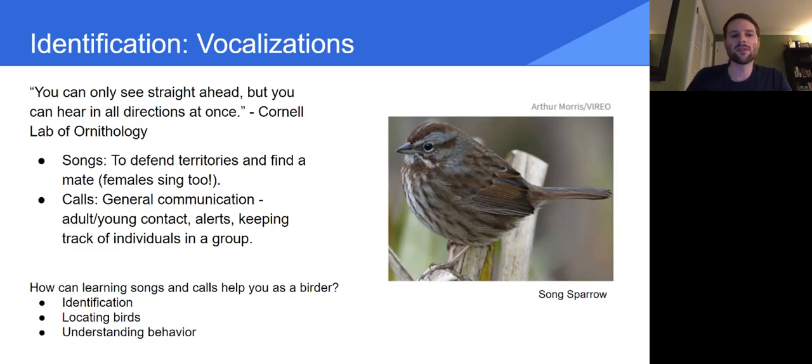The purpose of songs is often to defend territories, let other birds know where they are in space, and that they have established a territory or an area that they are claiming as their own. But then, of course, also mate finding is a really important function of vocalizations, and especially the songs that birds make. Oftentimes a male will set up a territory and then sing a lot during a certain time of year to try and attract a mate. So very, very important function there.